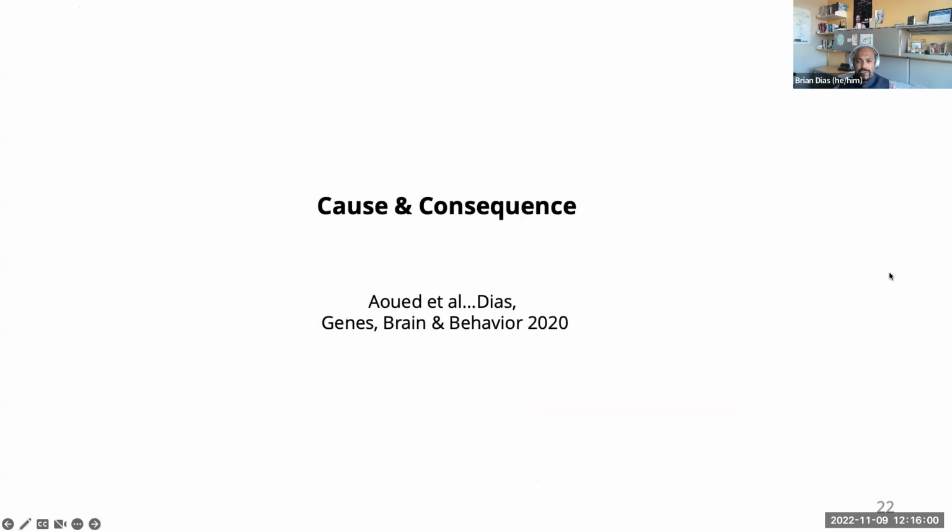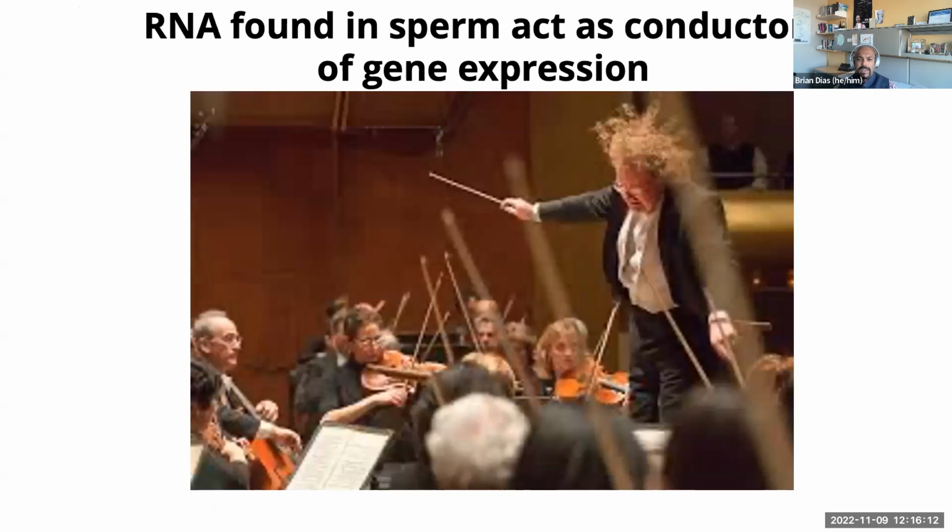And so then the questions become, what causes this, and what consequences does this have for the future generation? So I want to draw your attention to the concept that DNA gives RNA, gives protein. There are these small non-coding RNAs which are found in sperm, and we posited in 2014 that they act as conductors of gene expression. And when we posited this in 2014, one of the reviewers said that's the stuff of science fiction. That's really not how biology works.